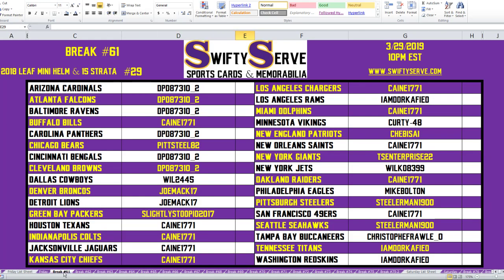So here we go. We will start with the 2018 Leaf Mini Helmet with 15 Strata, number 29. Hit a couple nice ones last night. We did 13 Playbook, hit that Tao rookie book with a 10. The green book, that thing was sweet. Always like hitting greens in Playbook. Hopefully I'll have some more 18 soon, but it is so expensive. It's over 200 a box now.